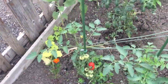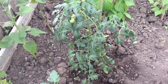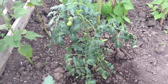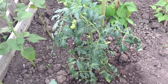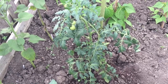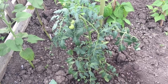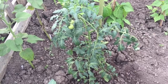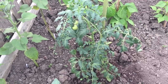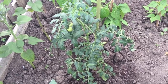In addition, I've purchased a Crimson Cherry tomato, so it's part of the Crimson Crush family, but it's basically a cherry tomato as opposed to a larger tomato. So it's a grafted plant. I bought it from Sutton's, I think, and they should produce quite a large plant. And again, they have the advantage of blight resistance, which on an allotment, if you've got tomatoes outdoors, you definitely need.